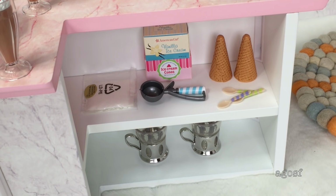And inside of the counter, there are some shelves. So let's see what I've placed in there. We have some ice cream cones in the back in case some dolls want to order their ice cream in cones instead of on the plates or in the cups, which is perfectly fine. We have two in the back there.